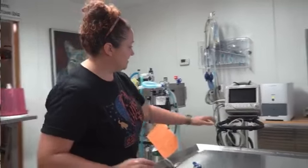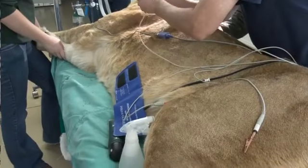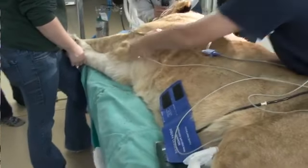We also use this machine that tells us, again, their heart rate, it does their blood pressure, it has the ability to do a constant temperature, so we can monitor all those stats while the animal's sleeping.